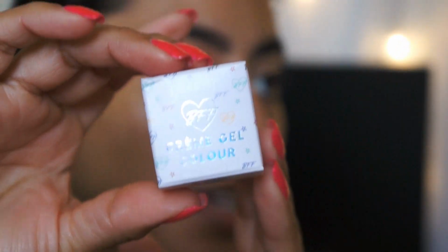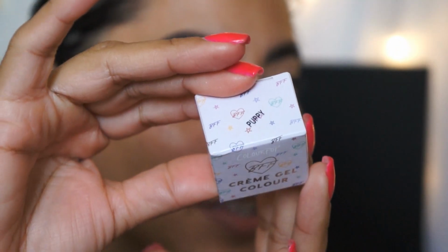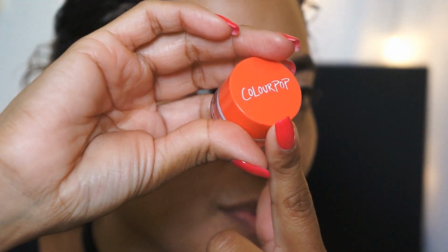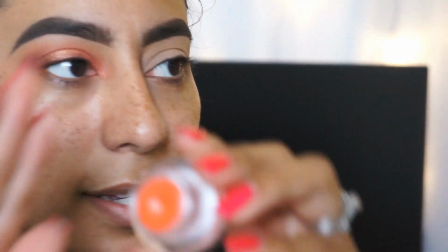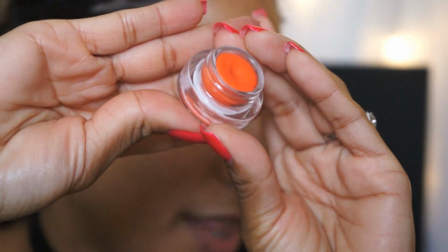And a next product that I do want to talk about is going to be this new ColourPop BFF cream gel color, and this one is in the color Puppy. And this is what the product actually looks like. They revamped their packaging so that the color on the outside actually resembles the color on the inside, which is really cool. And then on the back, of course, you have the name, and this is what is inside. It's a beautiful orange vibrant color, which I thought was perfect to go with this palette.